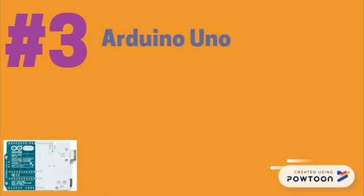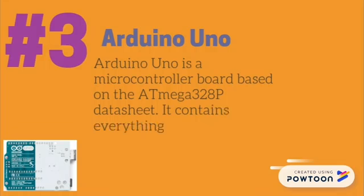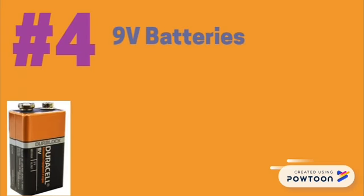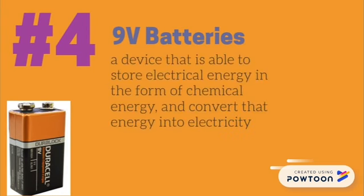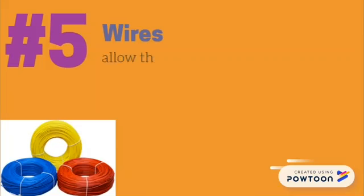The third thing that we used was Arduino Uno. Arduino Uno is a microcontroller board based on the ATmega328P datasheet. It contains everything needed to support the microcontroller, and it is what we used to put the code into the glove. The fourth thing that we used were 9V batteries. Batteries are simply a device that is able to store electrical energy in the form of chemical energy and convert that energy into electricity, just like we see in our glove, with the glove being able to move and sense its surroundings. But finally, we used wires to allow the electricity to flow from one place to the next.